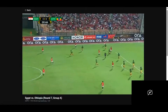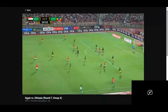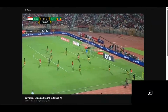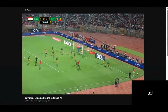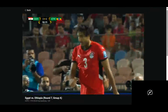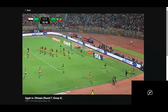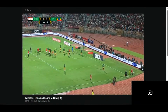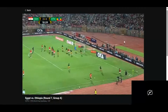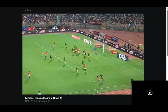Egypt squeezing Ethiopia in this opening 10 minutes. Hani thinks about the cross. Now he tries to go down to the byline. Wins a corner. There's definite change in this Egypt side. More of a change of culture, perhaps, since Hossam Hassan has taken over. Obviously, the 7-time African champions do seem to play with the handbrake off a little bit more often now than they used to, perhaps, in the past. Zizou to Fati, back to Zizou again.